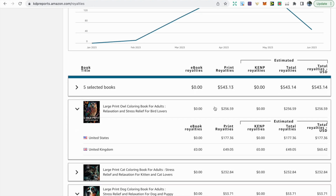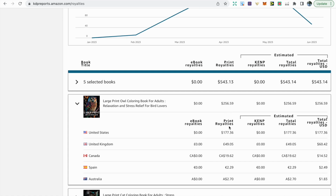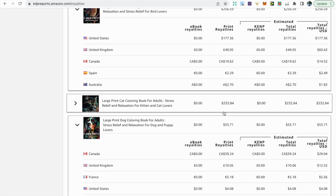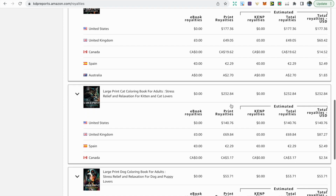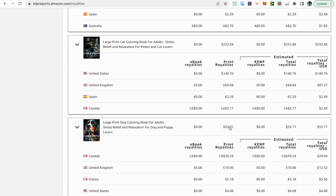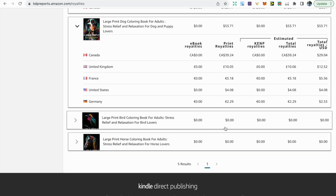And if we scroll down just to take a look to see which coloring books are making me the most, we can see that the large print owl coloring book has made me $256.59, and it's had most of its sales in the US market, whilst the cat coloring book has grossed me $232.84. We've got the dog coloring book, and that's made me $53.71, and it's mostly been selling in the Canadian market. And the horse coloring book has actually sold through ads, which I'll go over in a minute.